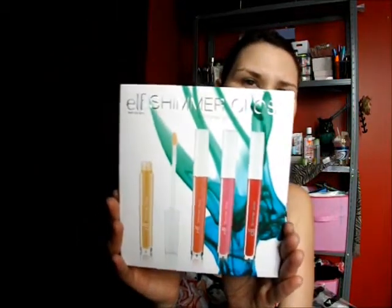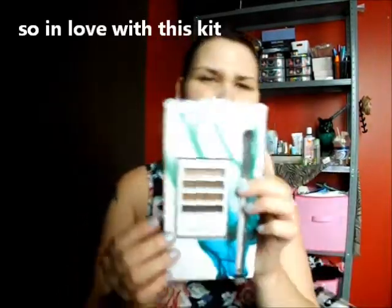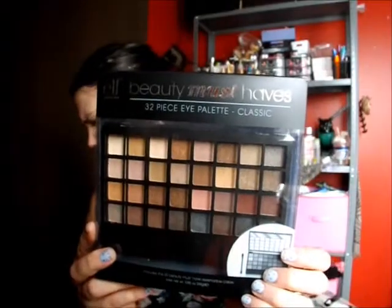I got the e.l.f. shimmer glosses, and I'm going to see if they're the same as the Christmas ones that came out. I got the eyeshadow kit, spring kit, the neutral one, with a little brush. Was the Beauty Must Have 32 piece palette in classic. Another e.l.f. eyeshadow, and this is the new spring one.